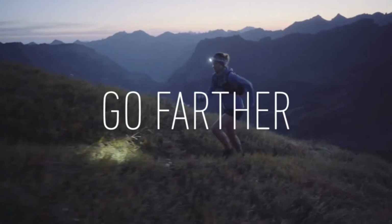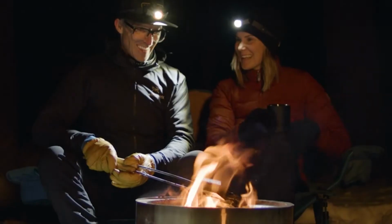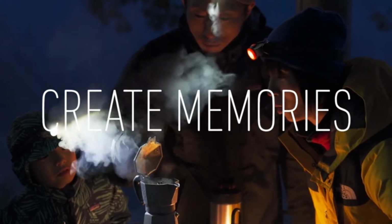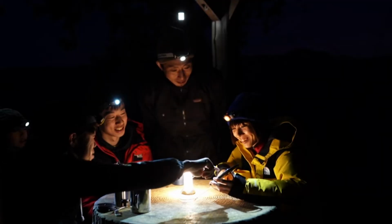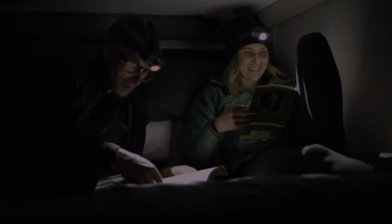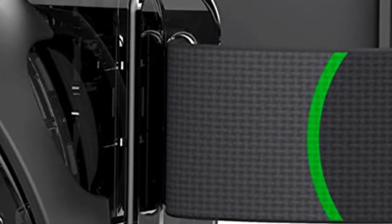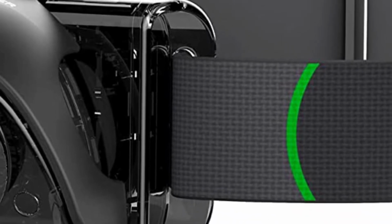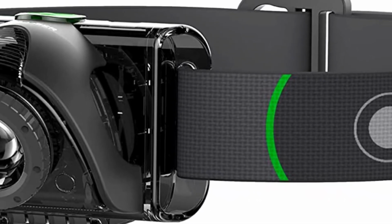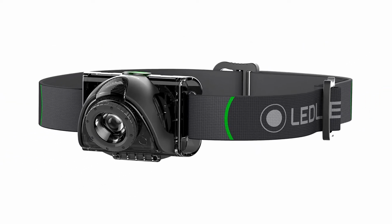The MH6 headlamp weighs 93 grams with the lithium ion rechargeable battery and can also be used with standard alkaline batteries. The MH6 headlamp is 7 centimeters wide, 6 centimeters deep, and 4.5 centimeters high. So similarly to the Ledlenser MH2, the MH6 is made out of plastic and also has a water resistance rating of IPX6, meaning it's resistant to light rain and light dust particles.